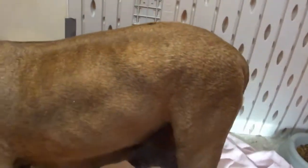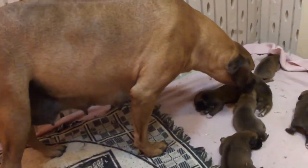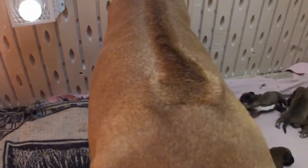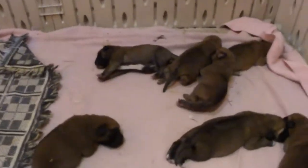Last year, right at the end of her nursing, she was really super skinny. I could not keep the weight on her. She was eating so much I thought she was going to throw up. So far she's looking at a pretty decent weight. I don't think she's too skinny yet.